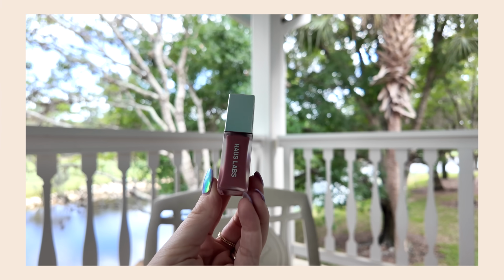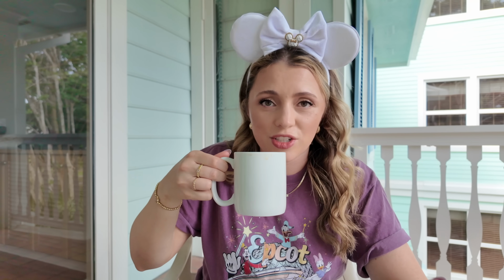I'll link the ones I brought below. I'm not going to put it on right now because honestly I need to go brush my teeth. I'm drinking some coffee. I'm just not ready to put it on yet.